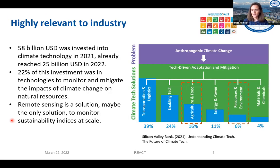How does it look for industry? As I already mentioned before, it's not only our society and the knowledge about how the Earth's surface looks in terms of natural phenomena, but also the economy is strongly supported by the development and by how much money has been distributed on it, but it also provides very high level technical solutions to problems. For example, anthropogenic climate change. This is the whole world where we have tech-driven adaptation and mitigation. Very strongly supportive is the area of agriculture, food, and resource environment. Here we have a lot of technology ongoing, which is supporting these domains. But you see also other ones, for example, transportation and logistics, enabling techniques in general, energy and power, but also material and chemistry.